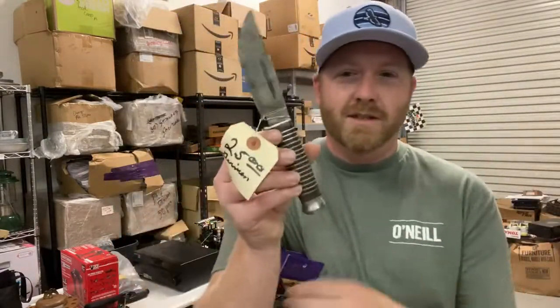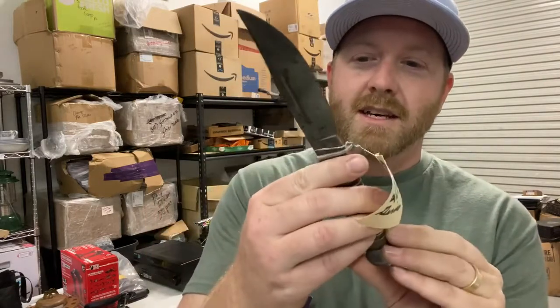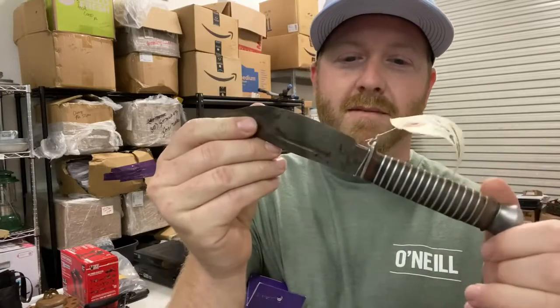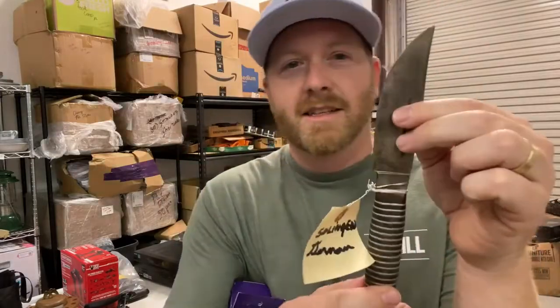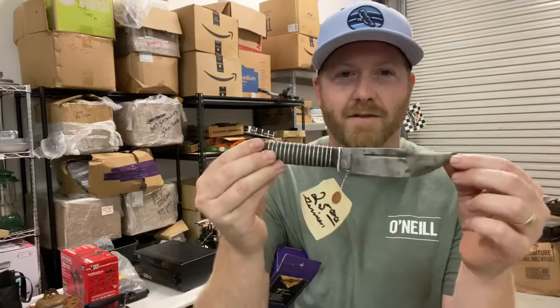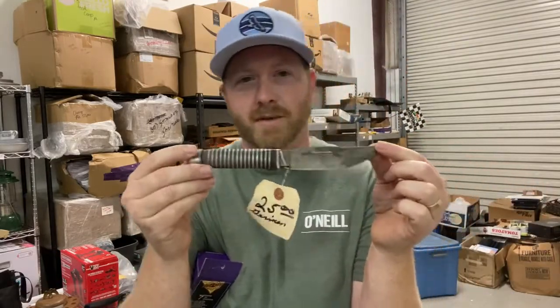Other thing I got was this Solingen Germany fighting knife. I love old knives like this. This one's really well made. There's no maker's mark, it just says stamped Solingen Germany, but this is a fighting knife with a stacked handle. This is a nice piece. The guy was asking 25, I offered 20, he accepted. I know for a fact I can sell this for either 50 or $60 plus shipping.